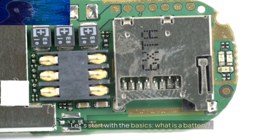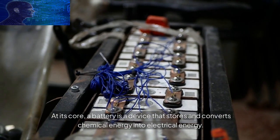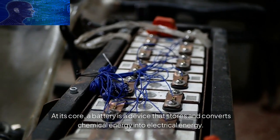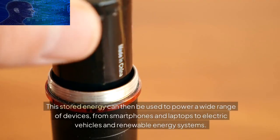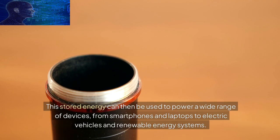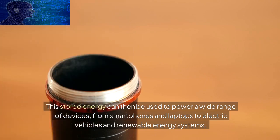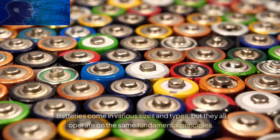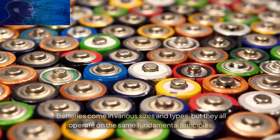What is a battery? At its core, a battery is a device that stores and converts chemical energy into electrical energy. This stored energy can then be used to power a wide range of devices, from smartphones and laptops to electric vehicles and renewable energy systems. Batteries come in various sizes and types, but they all operate on the same fundamental principles.